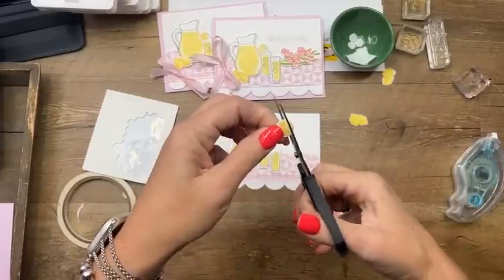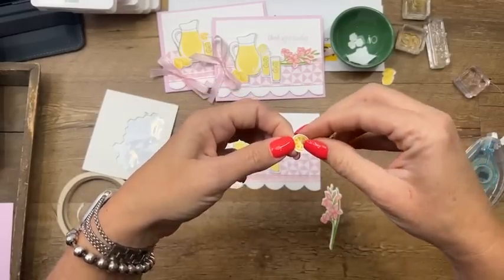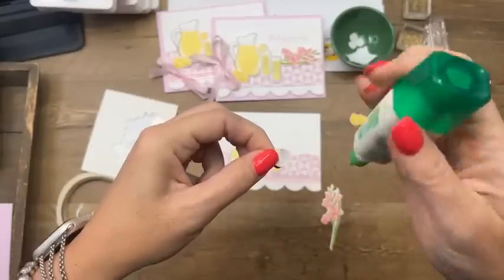Well, that's true. All right, I'm going to take this little lemon slice and cut it like that. And I'm going to put a little bit of glue. We're going to slide that on one of our glasses.